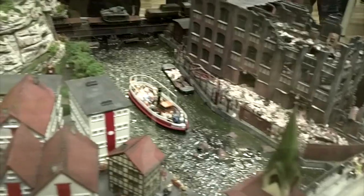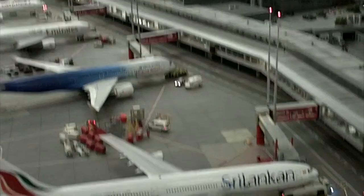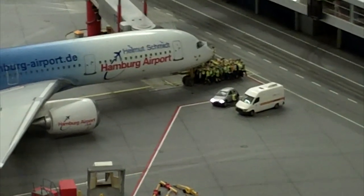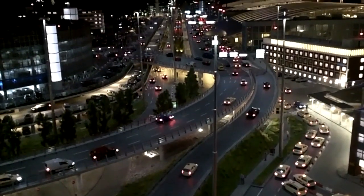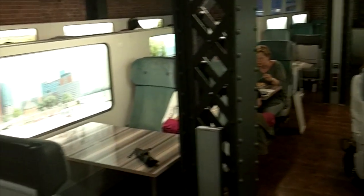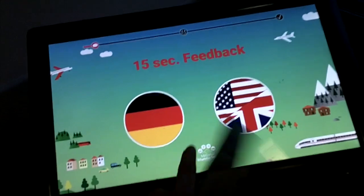Nazi displays, but you may notice that presumably because of German laws, no swastikas. So apparently when you're done, you can give some feedback in either German or English.